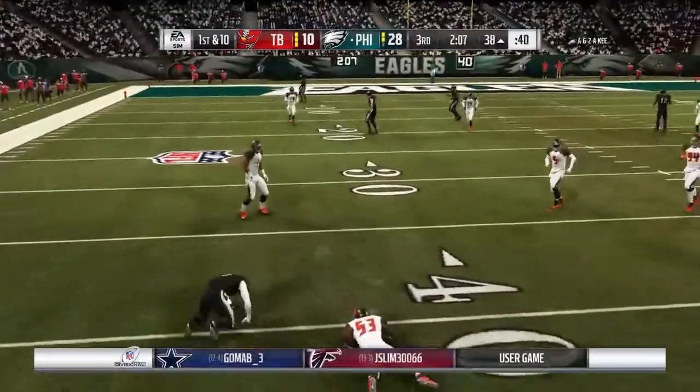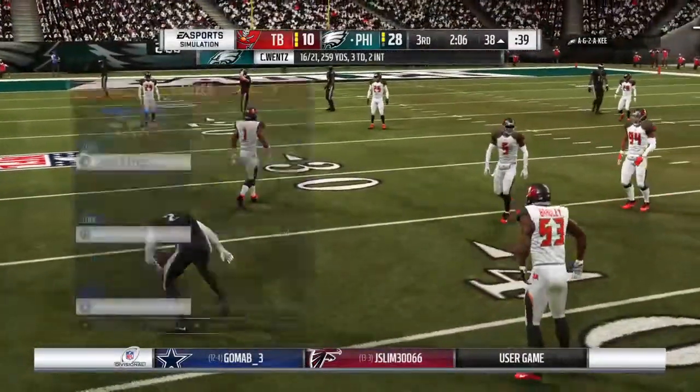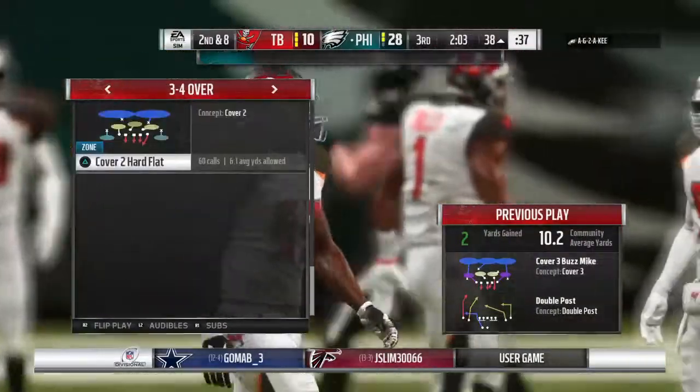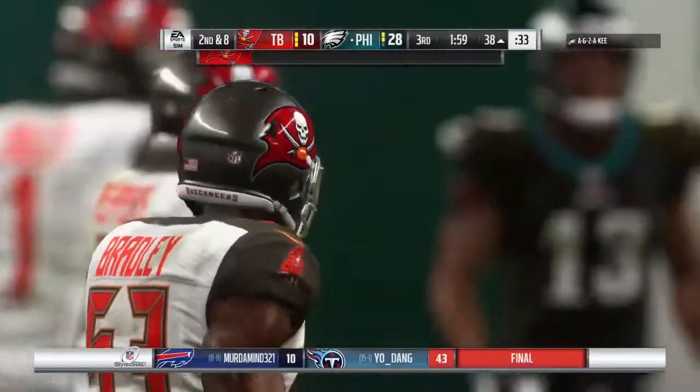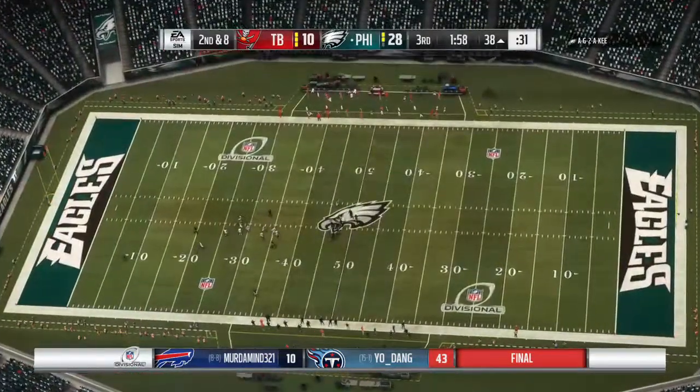Dancing to his left. Dumps it off to Mixon. And the stop here will come at the 38-yard line. It'll be a pickup of just 2, and it'll be a second down.